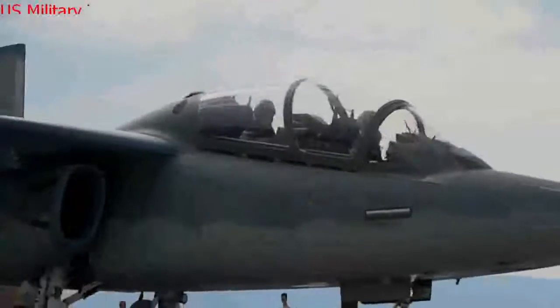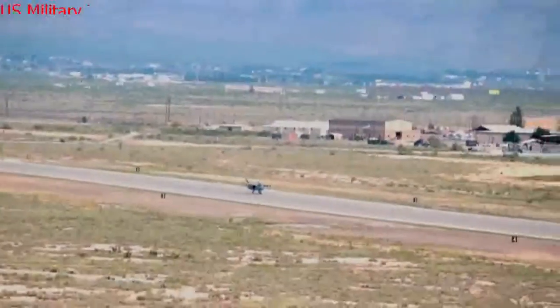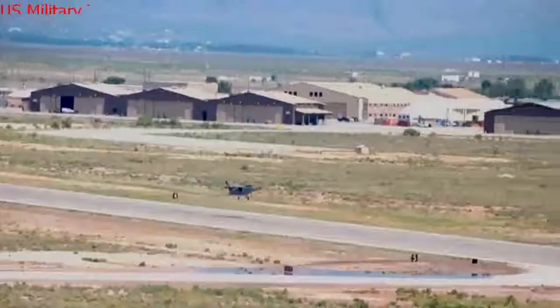In the white paper released in January, McCain said the aircraft should be able to carry out counter-terrorism missions, provide close air support operations, and offer a training platform in order to address the service's pilot shortage.